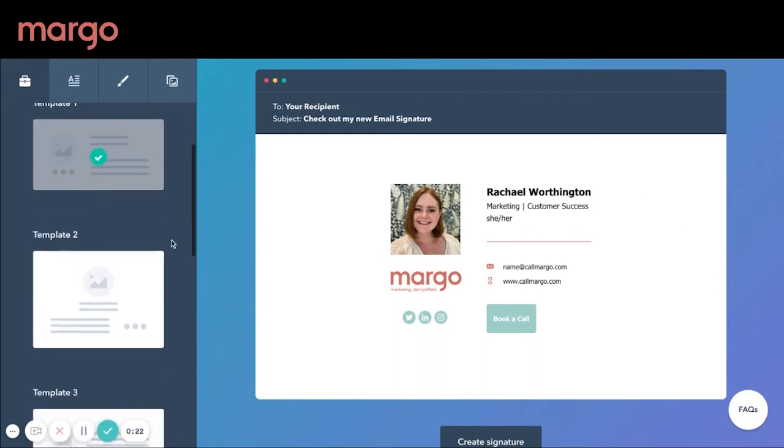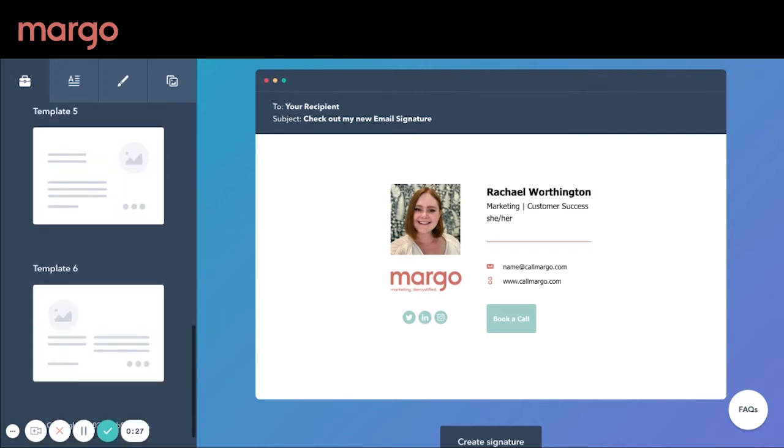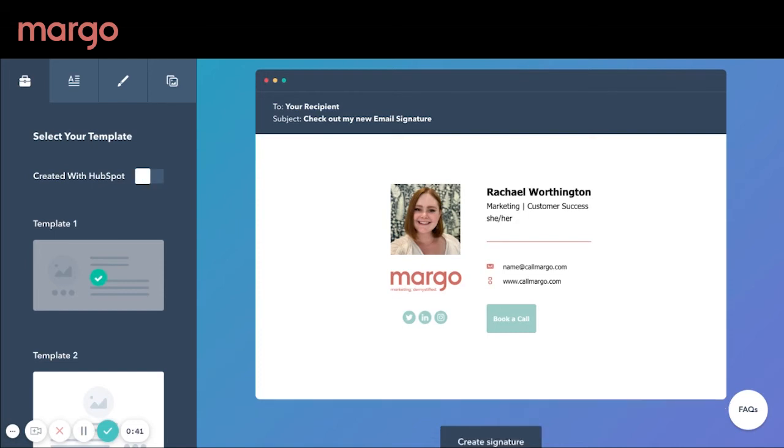Now they have multiple template options, but for this tutorial, I'm just going to show you what we decided to do for our Margo email signatures. So I chose template number 1. One of the first things I always do is to turn off the created with HubSpot piece, and that'll just delete this little line that says create your own free signature. While it's nice marketing for HubSpot, it's not necessarily what I want for my business.